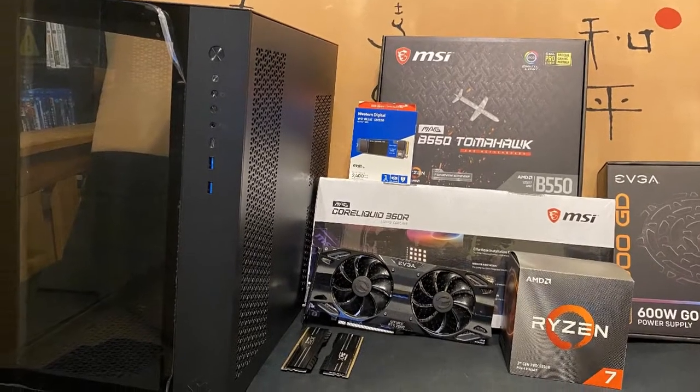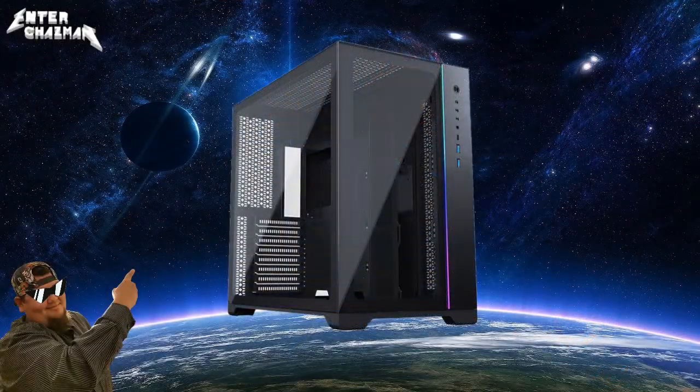When looking at cases, the one that stuck out to me the whole time I was looking was the metallic Neo Cube dual chamber mid tower.